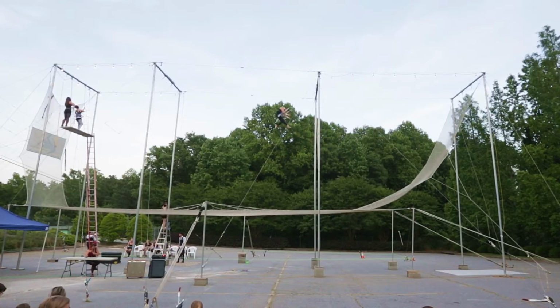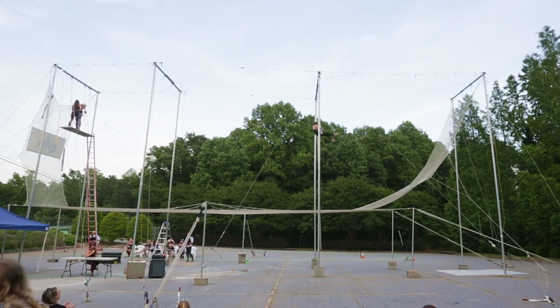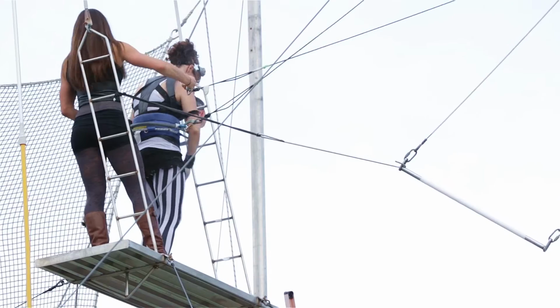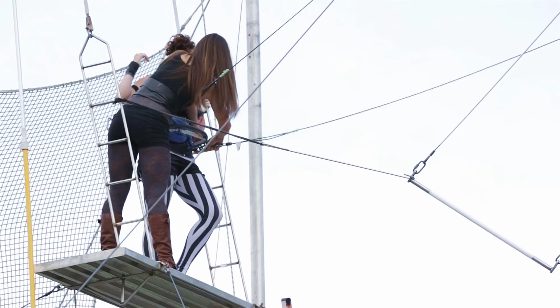Excellent. How about that catch? We got Shane up there catching. He's got to keep his swing going the whole time. It's a lot of work. He's doing a great job. Next up, we have Alicia doing a flexus with return. So pay attention after she catches. More to come.